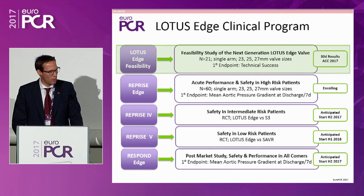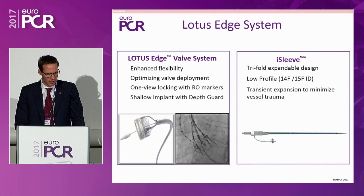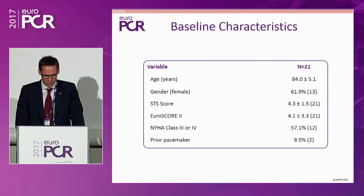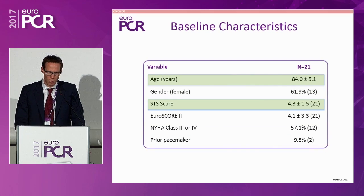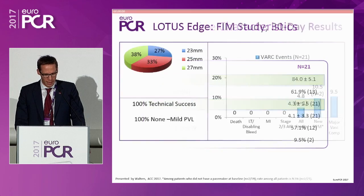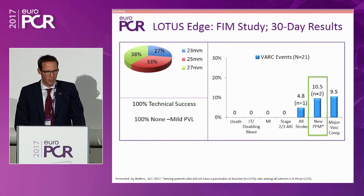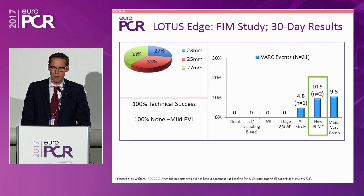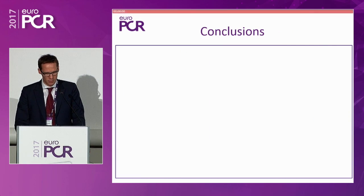To finish, to touch briefly on the LOTUS Edge study that was published at ACC. Small study, 21 patients looking at the use of the LOTUS Edge platform, which has previously been described. Again, high-risk patient population, mean age of 84, STS score somewhat more modest of 4.3, 100% technical success, but importantly, this device was particularly designed to get that pacemaker rate down: 10.5% at 30 days.